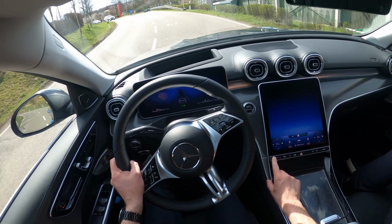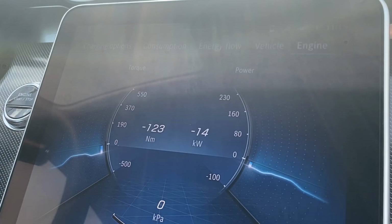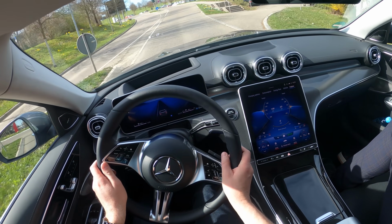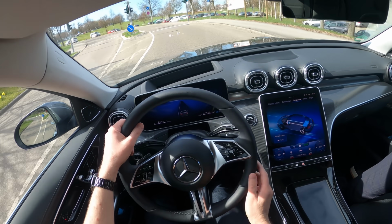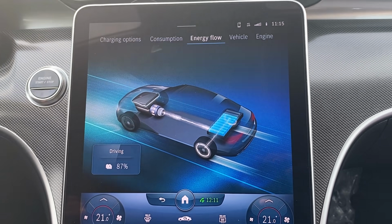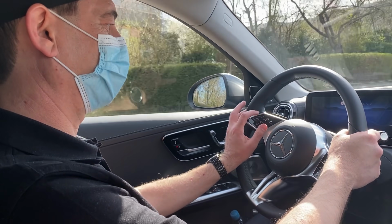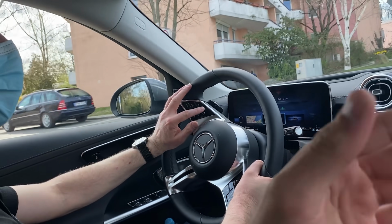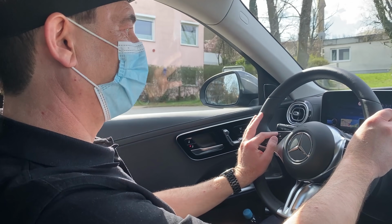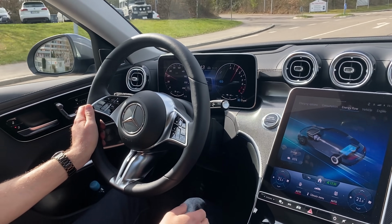And to show you the drive programs, we have battery hold here. Battery hold means it will keep the battery level. I think I need to go that way. We can go to energy flow now. You can see it's 87% and it will go up and down around this value. And now the combustion engine has started. So I'm driving on the combustion engine now. So it's actually holding the battery level. You clearly see it. I'll show you the main screen, the classic screen here, so you can see we have 2000 RPM now. Engine is running.